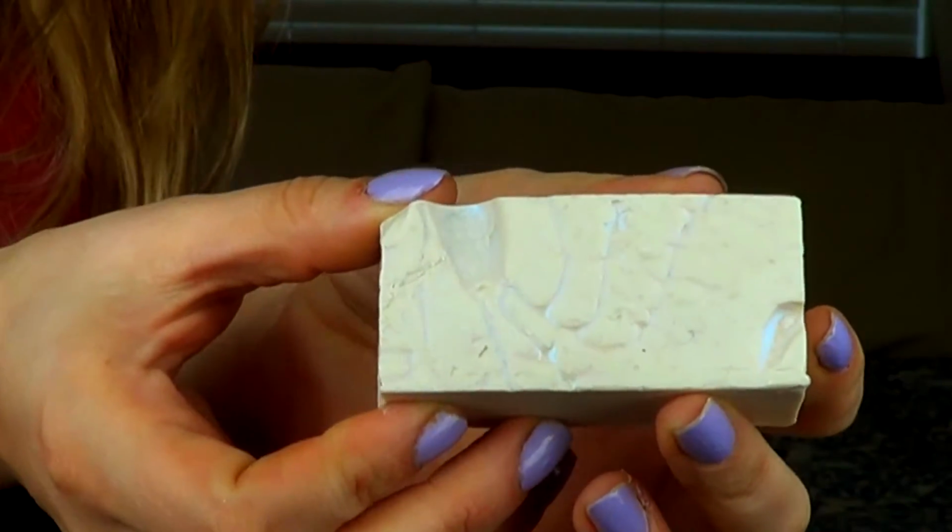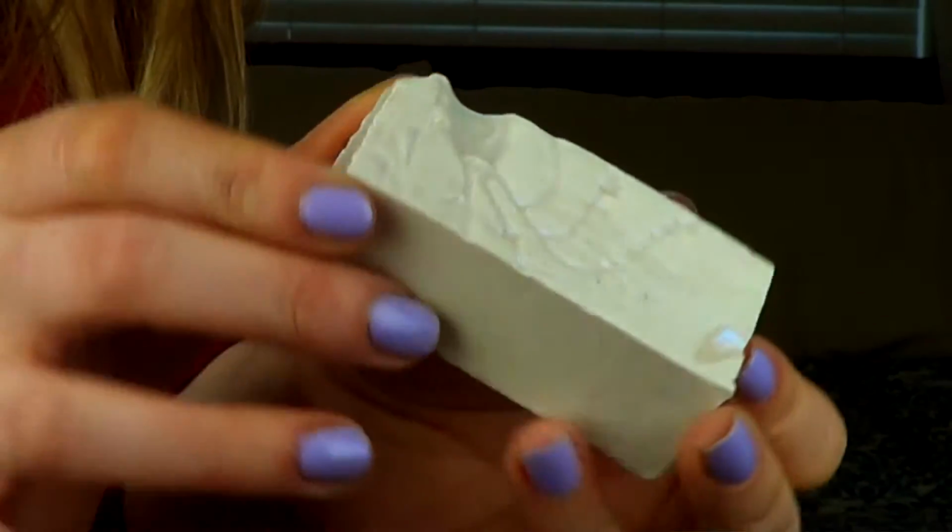I just got a little chunk of it, and it smells so nice. It has this weird kind of iridescent pattern through it. It smells really very nice and clean, exactly how you want a luxurious, nice soap to smell.